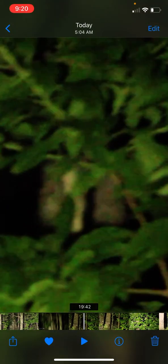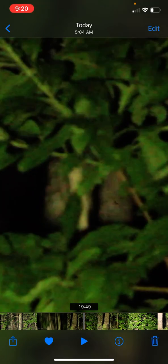Okay, see right there, his right eye. You can see he's lifting that shade just a little bit. You can catch the bottom of his eye right there. Look at that. Just a little bit, and so he's just standing real still, trying to pose as a tree, I reckon.